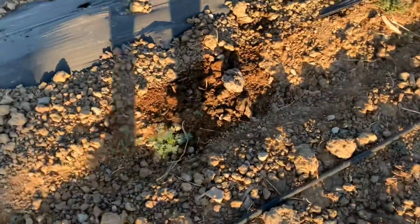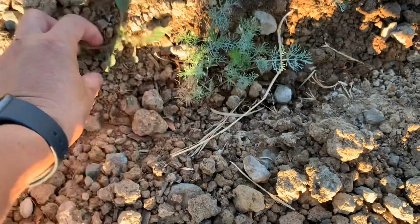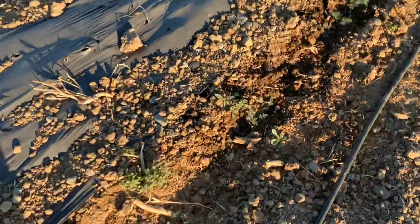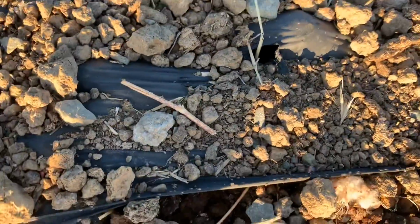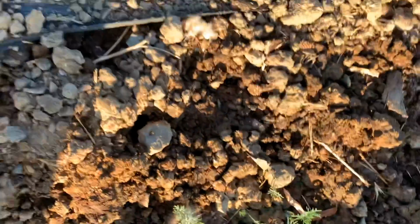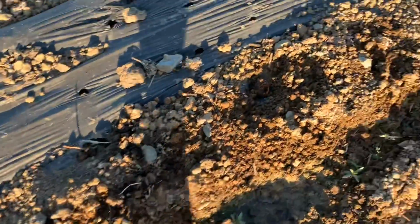So you guys, look at this though. This is our fennel. So that's pretty cool. The fennel's doing good. I'm not sure how much we'll get, but it looks like we have quite a few that sprouted and they're doing decently. Look at those dang bugs. Oh my gosh, they are everywhere. We're gonna have to do something about that, and I don't know what yet.